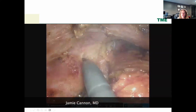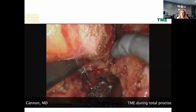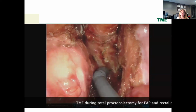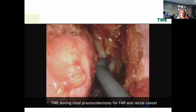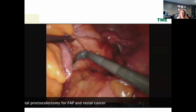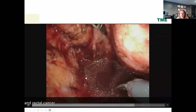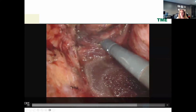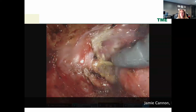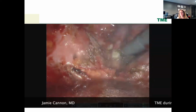There we can see the levators kind of coming into view on the side there. Here we are anteriorly again, continuing that plane, and taking it off the right pelvic sidewall there. Those last attachments again, the grasping retractor holding the rectum up and anteriorly, and then bipolar coming down to see these posterior attachments. As we're mobilizing it away from the pelvic floor, here you can see the levators and your anococcygeal ligament with those last posterior attachments.